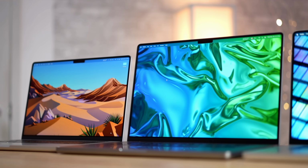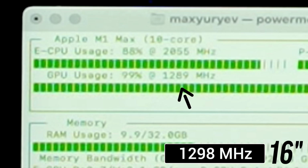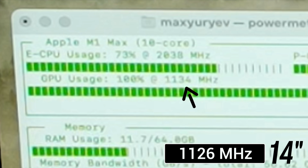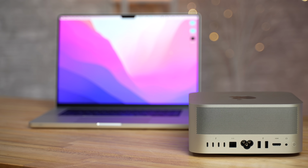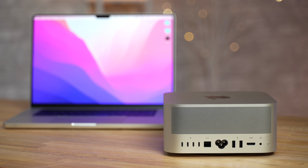Now we know the actual wattage of the GPU also was limited in the MacBooks, and even the 14-inch MacBooks, especially with the M1 Max models, they are actually clocked lower on those to save battery life and to help with heat. Now looking at this computer here, the Mac Studio, it seems like the same limitations for the laptops have been placed in here.